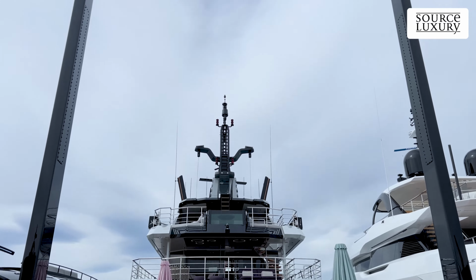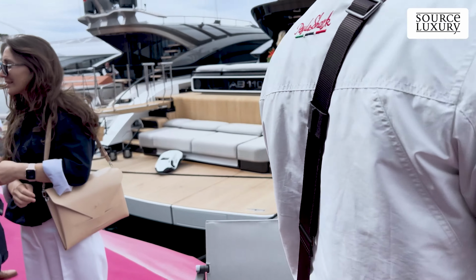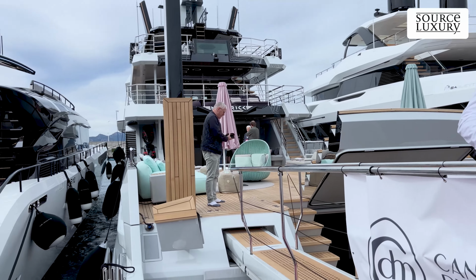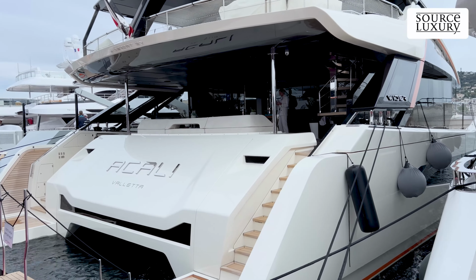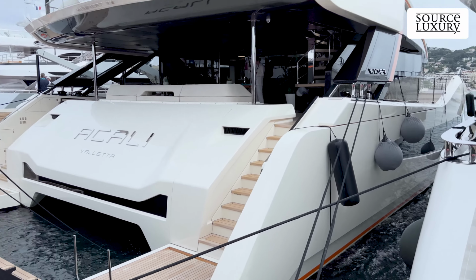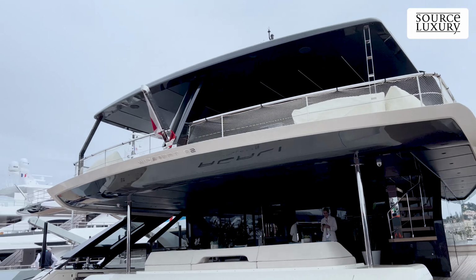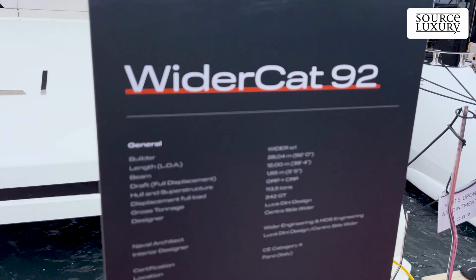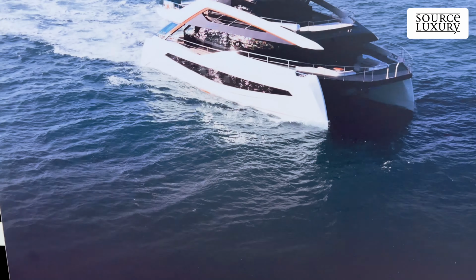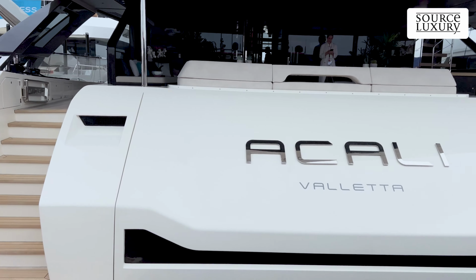Check out this thing. That's a crane, isn't it? I've never seen anything like that. I've seen cranes, but not like that. Got to find out what beam this has. Monster. 92 foot catamaran with 12 meter beam. Is that your cup of tea? Crikey, my video camera can't even get it all in.